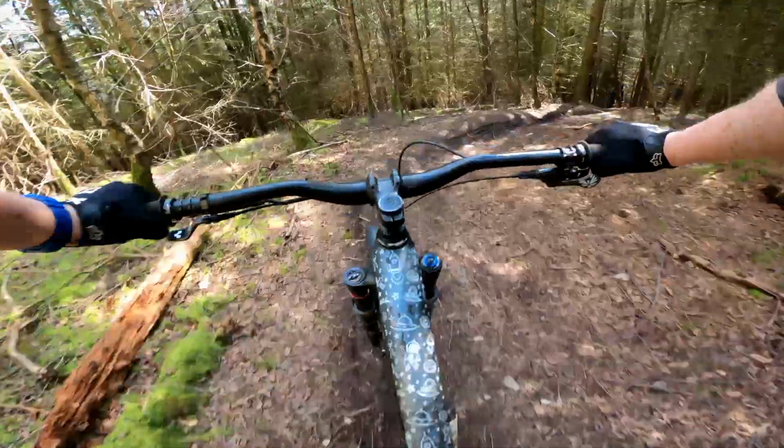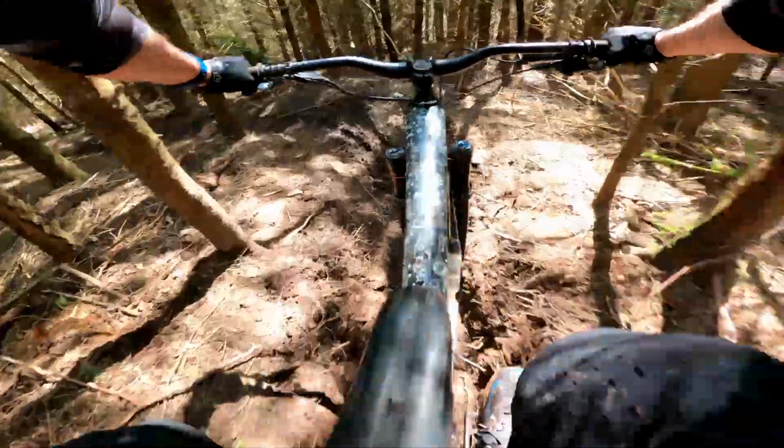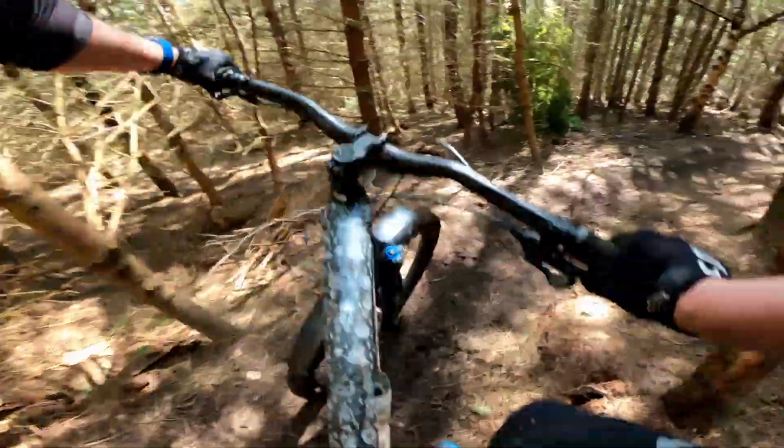This means you can let your bike flow a bit more, but you still have some muddy berms and steep ruts to navigate. But I was having other problems.